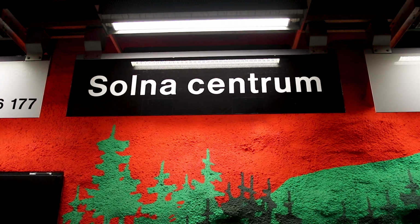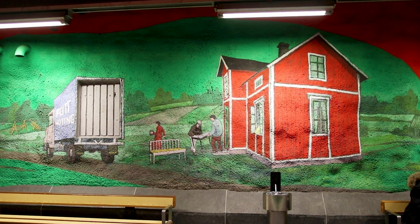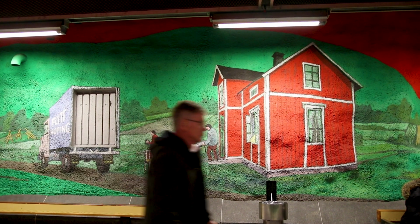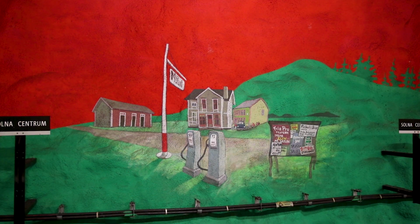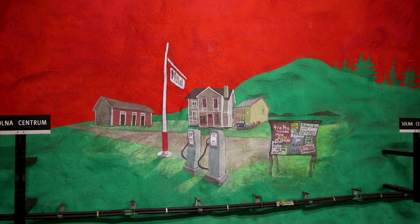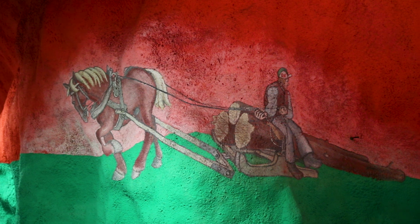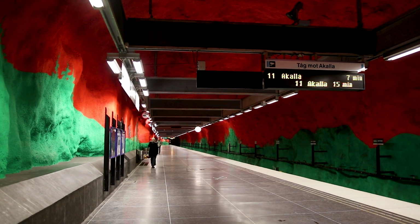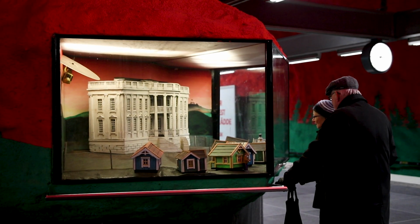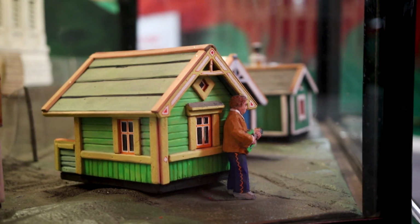There's so much to say about this one, and I'm going to start with the artwork. The moment you step out of the train, you are greeted with huge painted depictions of life in Sweden's countryside. As a tourist, I absolutely loved this because it really made me feel like I'd captured the essence of what country living was like without even having left the city yet. The color theme here is red skies and green forests, and if the paintings aren't enough for you, there are even three-dimensional sculptures and models on display.